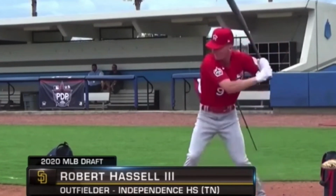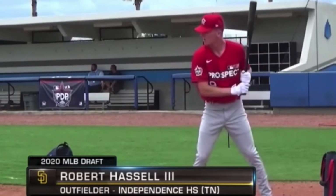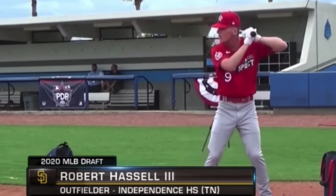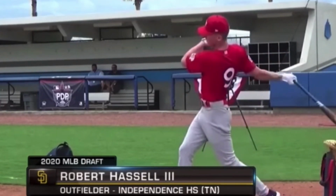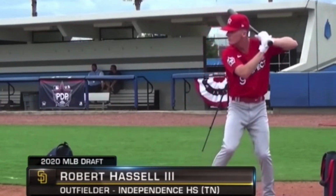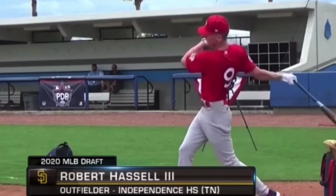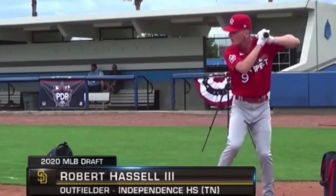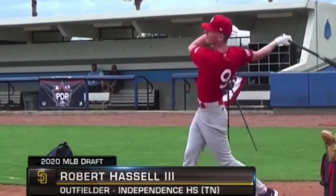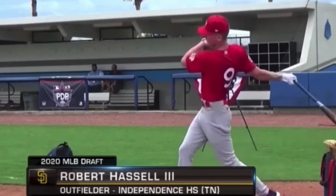So Hassell, when I've looked through all of the high school kids and all of the first round picks, I would say that Hassell and the next pick, Zach Veen, probably have some of the best swings in the draft and are considered two of the probably purest hitters in the draft. Definitely when it comes to high school players. It doesn't take much to realize that he has a really, really pretty, classic left-handed stroke. So smooth, effortless. He creates good bat speed. He should hit for a pretty high average.